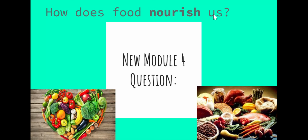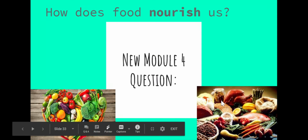Can you read that with me? How does food nourish us? Here's two pictures of different types of food that you might eat or have seen before.